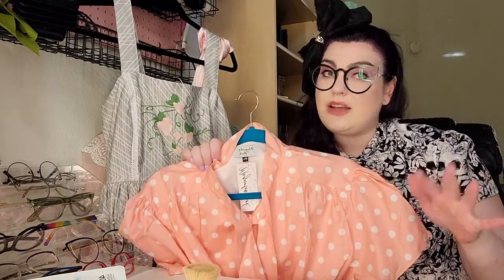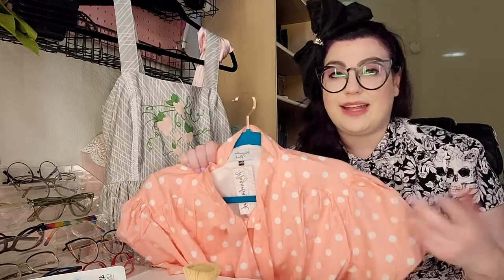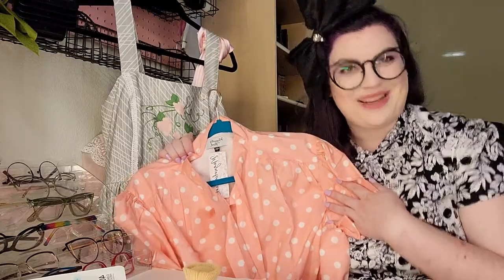Now, depending on the manufacturer that they're stocking, plus size might not be available, but they have a plus size section on their website that I like to use to browse, and a plus size filter for their sale section, which is where I got this in so many colors.